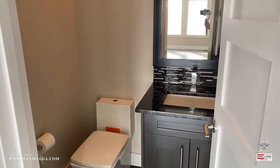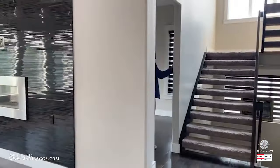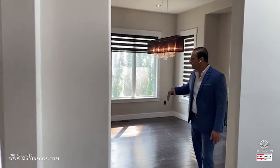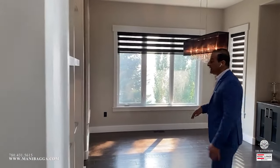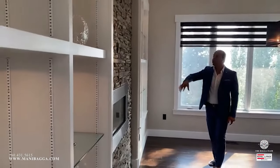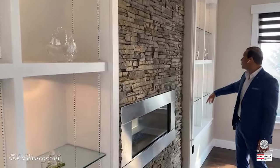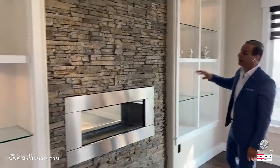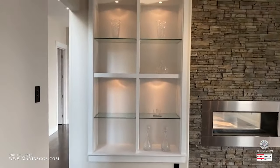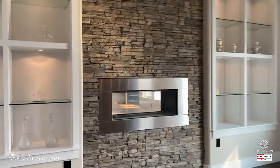So at the back of the property, if you come on this side, that is your formal dinette. The formal dinette, because it's adjoining your main living room, has a nice fireplace cladded in stone. They have full shelving on both sides where you can put all your cutlery, your main pieces and utensils. And you also have a buffet hutch on this side.